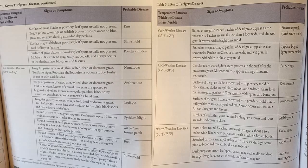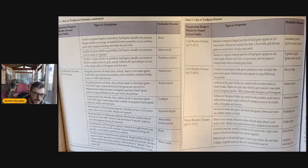Okay, so I think this is the last slide. These are some pictures, and these are out of the 3A book. These are going to show you what diseases appear during what temperature periods and how to identify them, what they look like, signs and symptoms, etc. Highly recommend that you read this. It's going to tell you a lot. This is a good thing to remember. Guaranteed you're going to be asked about certain diseases. You might be shown pictures and have to identify some.